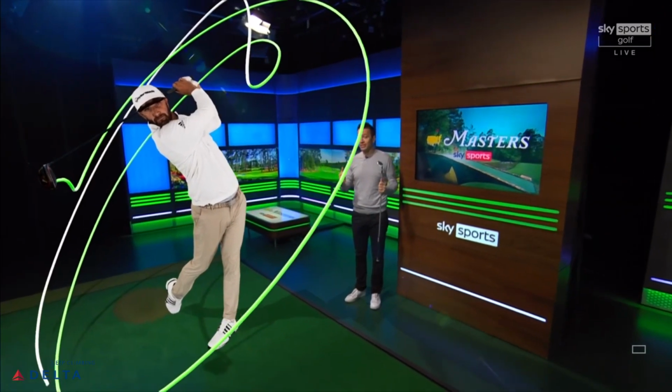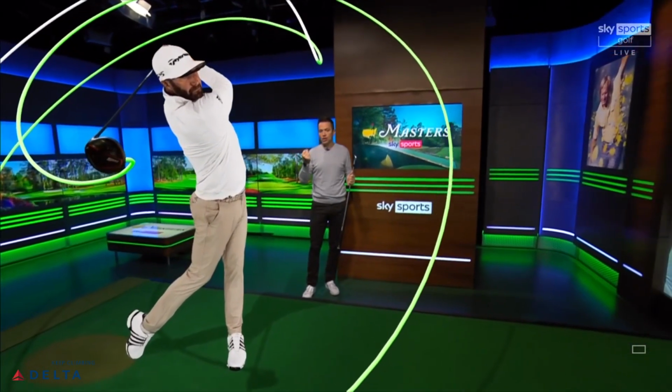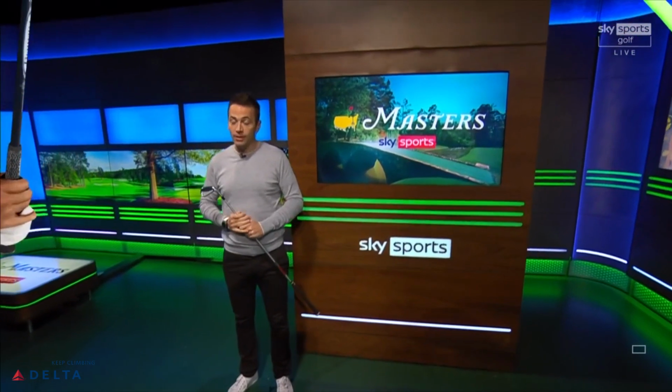We know it's a great way to deliver consistency, not just with the driver, but with the wedges too. One of the strengths of his game: power, composure, a true athlete. And with 5 wins in the last 10 months, the world number 1, the Masters champion, it's a golf swing that clearly works.